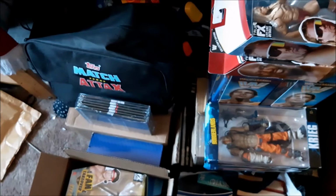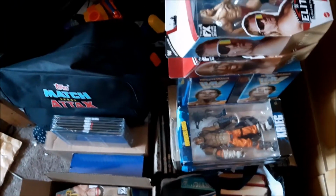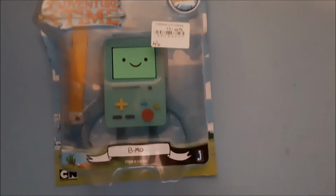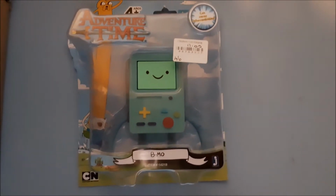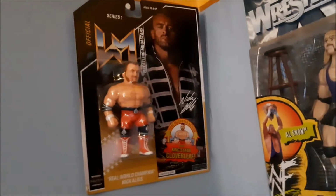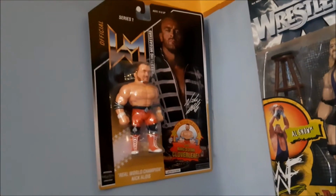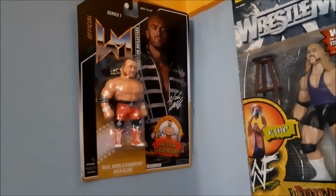And now we'll move on to the figures that are actually supposed to be MOC, which is my wall displayed figures. So first of all, we have this BMO figure from Adventure Time. I actually got this from a charity shop for £1, as you can see on the sticker, which I apparently never took off. Over here in this corner, we've got the Nick Aldis Cello Toys figure. The more I'm thinking about it, the more I feel like I don't really care about retros, so at some point in the future I probably will sell that.